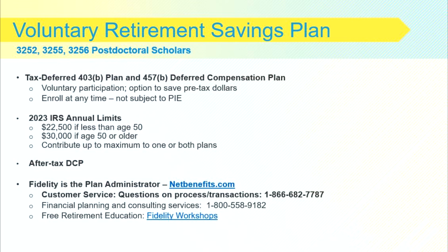You have the option to save pre-tax dollars by enrolling in the 403B and/or the 457B plans. The 403B and 457B are voluntary and you can enroll at any time. It's typically better to start early with even a small contribution than later, given the compounding interest. UC does not match or contribute to the voluntary savings plans. The IRS sets a limit on the amount you can contribute. For 2023, you can contribute up to $22,500 if you're under the age of 50, or up to $30,000 if you are age 50 or over.